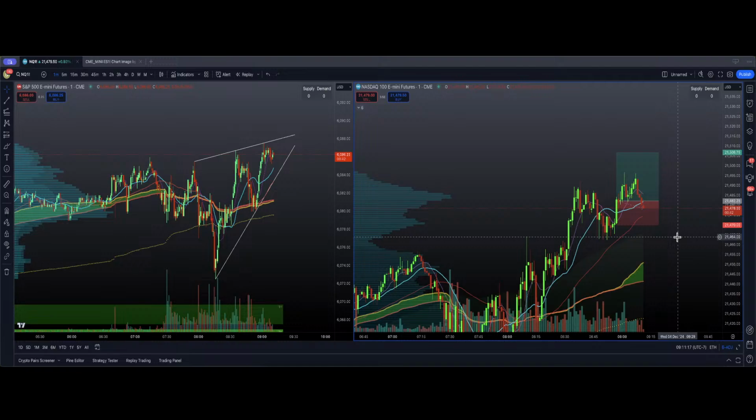I wish I was in ES. NQ looks near guaranteed to stop me out. It actually looks like a pretty good short trade. If ES wasn't a bull pennant, this would be a perfect short trade. This would be a 10 out of 10 TA short trade right now.